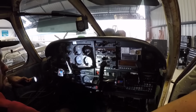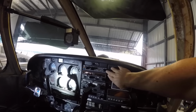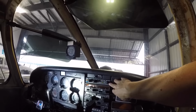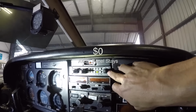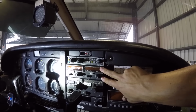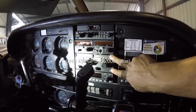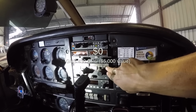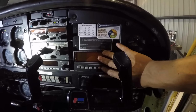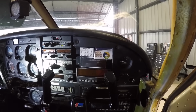On the interior, all the avionics stuff, we're trying to salvage the audio panel, and then the GNS 430 from the Cirrus is going to go in here, and this one's going to move in this spot right there. So we're going to get rid of this guy, the old COM2. This is going to be removed. What are we going to put here, Chris? This is going to be just a blank panel. Blank panel, right? Yeah, that's about it.